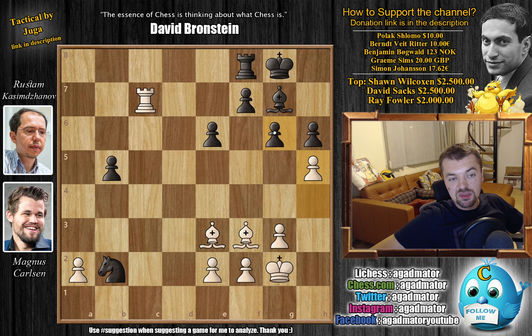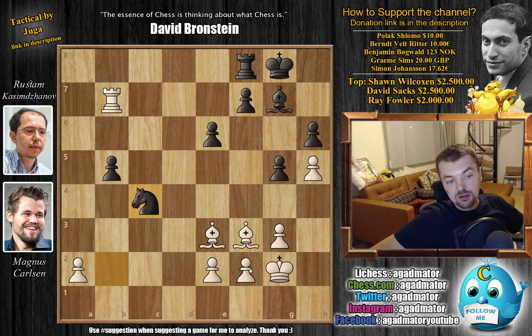Of course, you don't want to capture and mess up your pawn structure, so Kasimdzhanov pushes g5 and only now rook to b7, going after the b5 pawn. Knight to c4, attacking the bishop, trying to mess up Carlsen's pawn structure and destroy his bishop pair, but bishop to c5, not allowing this trade to happen, and also the rook on f8 is now under attack. We have rook to a8, and this is basically the critical moment of the game, well, the critical position of the game.